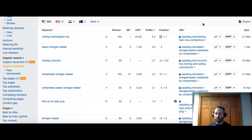Because people that are doing a search, if they don't know your company name and they're just looking for a company in Framingham, for instance, they're going to probably look at the top 3 results that come up, and they're not going to just keep scrolling and scrolling and go to the second page and whatnot. So you really want to get on that first page in the top 3.